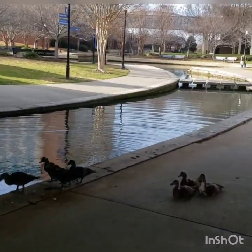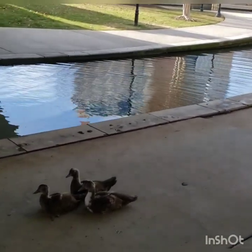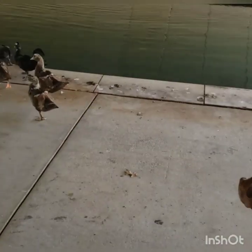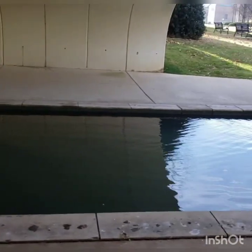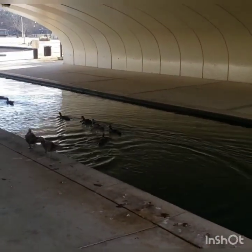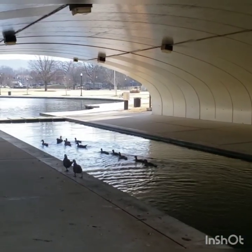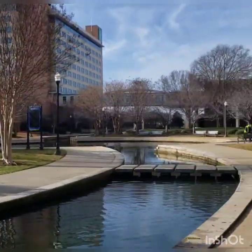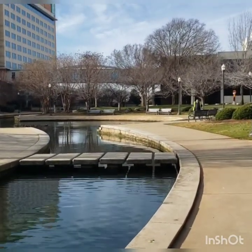Lucas, slow down. Lucas wants to smell them. Oh, there they go. Come on, two more. Two more. I guess they don't want to get wet. But the walkway continues. And continues.